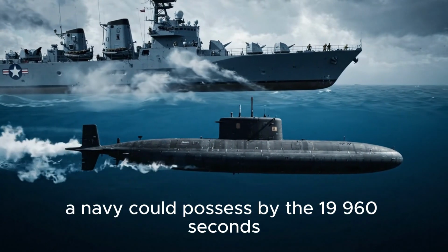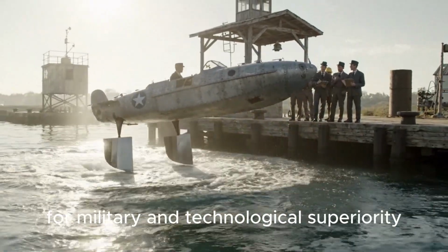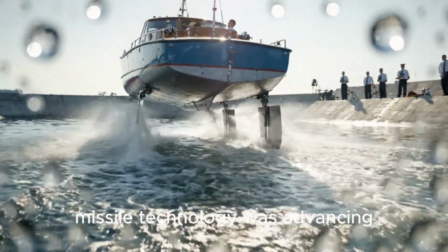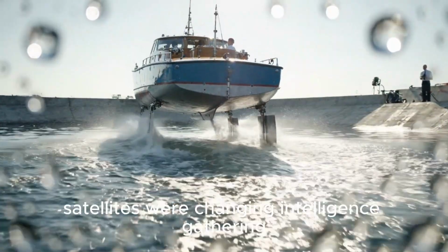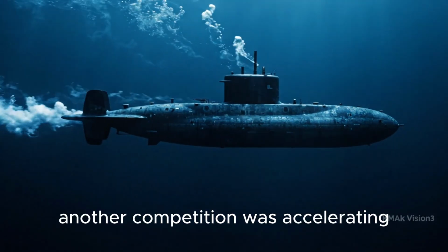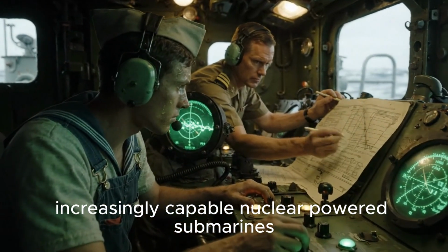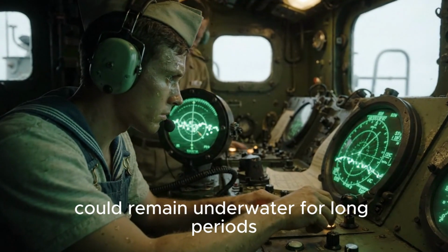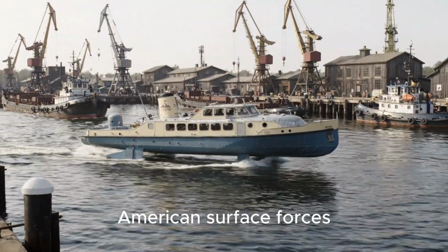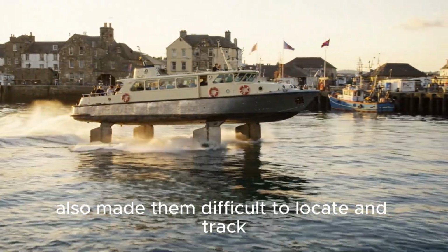By 1962, the United States and the Soviet Union were competing for military and technological superiority across almost every domain. Nuclear weapons were expanding, missile technology was advancing, satellites were changing intelligence gathering, and beneath the surface of the world's oceans, another competition was accelerating. The Soviet Union was developing increasingly capable, nuclear-powered submarines. These submarines could remain underwater for long periods and operate at speeds that posed a serious challenge to American surface forces. Their ability to travel deep beneath the ocean also made them difficult to locate and track.